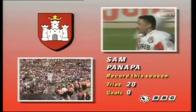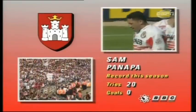He's had a superb season, Sam Panaper. Very often he's the fall guy in this Wigan side, often the substitute, but never fails to deliver the goods. And just look at that, 20 tries this season.